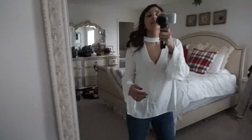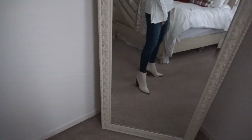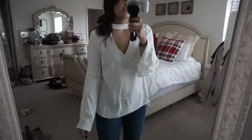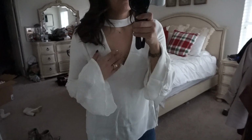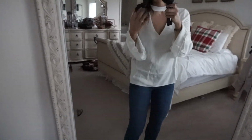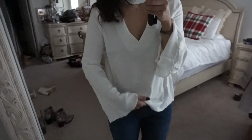It has little bell sleeves, has a built-in collar, so you don't even need a necklace. And then I have on the same jeans and these amazing Western booties in that bone color. This is so cute. It's giving me Austin Powers vibes with the bell sleeves. And it has a pretty deep V, but I actually have on a V-cut bra, and it's completely covered by the shirt, so it's not extremely plunging. I really like this shirt. I think it's super cute.